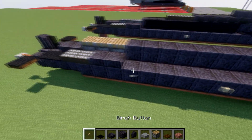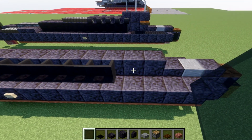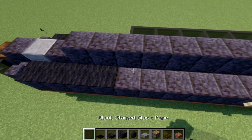To the sides, we're going to grab our black stained glass again. We're going to place down 1, 2, 3, 4, 5, 6, 7, 8, 9, 10, 11 black stained glass panes, and then 1, 2, 3, 4 black carpet going forward. Same thing will be done on this side as well.